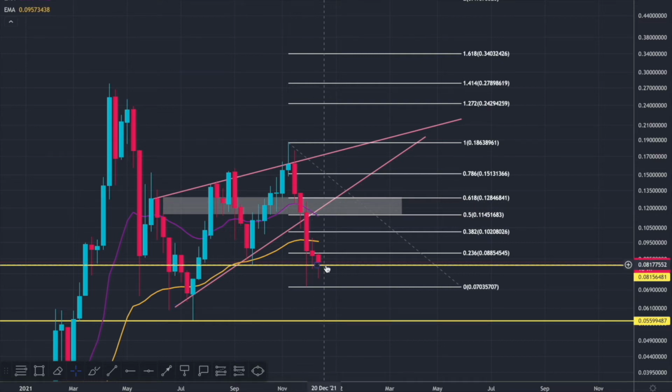What I would like to see is us coming back up to one of these levels, preferably the 0.618. However, what could happen is we could come back up really freely up to the 0.618, giving us all hopium, giving us hope basically, and then it could roll back over to meet our target down here.